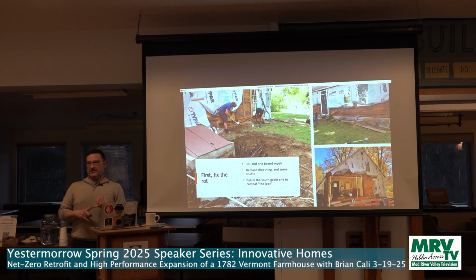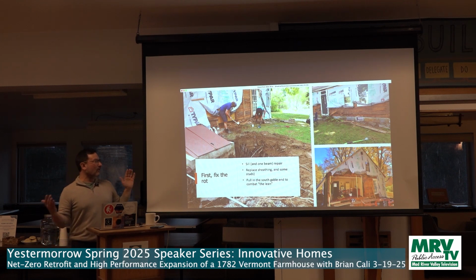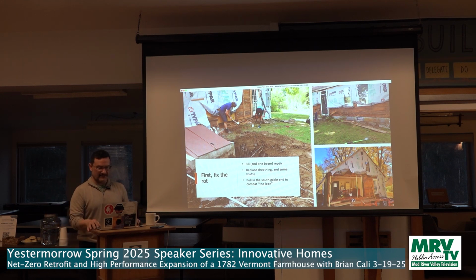The roof clearly hadn't done its job for the life of the house, and the eaves were not significant overhangs, so all that water would just run down the face. In the lower picture in the bottom right, the whole side, all the sheathing, part of the beam, the sill was all rotten on the north side of the house. We had to get in there and take out a lot of that rot, and did repair on the sill beam, and reframed studs where the timber frame was missing studs. So there was a bunch of sill repair, or rot in general, that needed to be done.